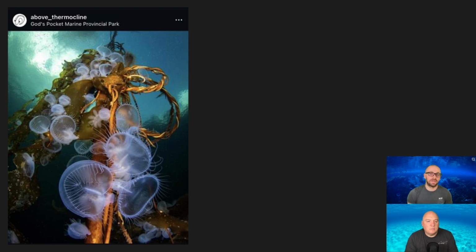kelp. And I'm not a huge nudibranch guy, but these are so un-nudibranch-like that I really enjoy them. And I've always wanted to have one of these kinds of pictures for myself. Every time I've dived this site, it's been about 4 feet of visibility. So I haven't had the chance to get the surface behind the kelp. I'm screwing up names left and right here today.